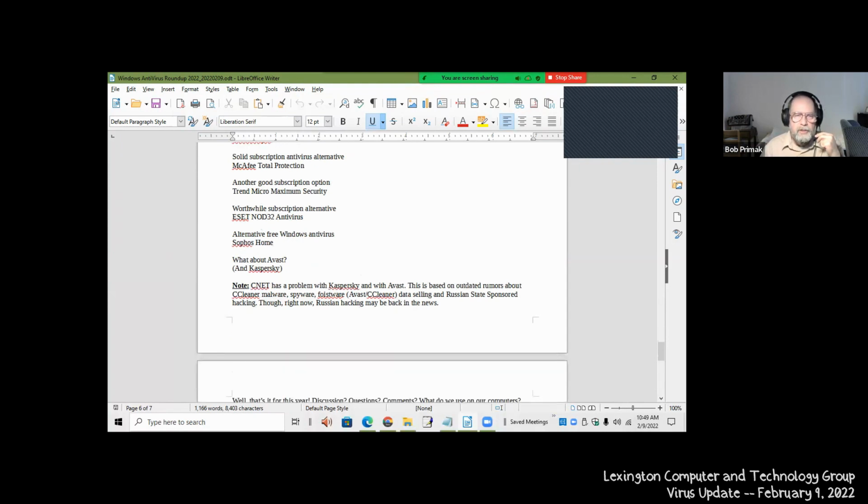CNET does not list Avast or Kaspersky. They have a problem with both of these. They still are mad at Avast for the CCleaner malware problem, which showed up a couple of years ago, and for alleged spyware and sharing of data.